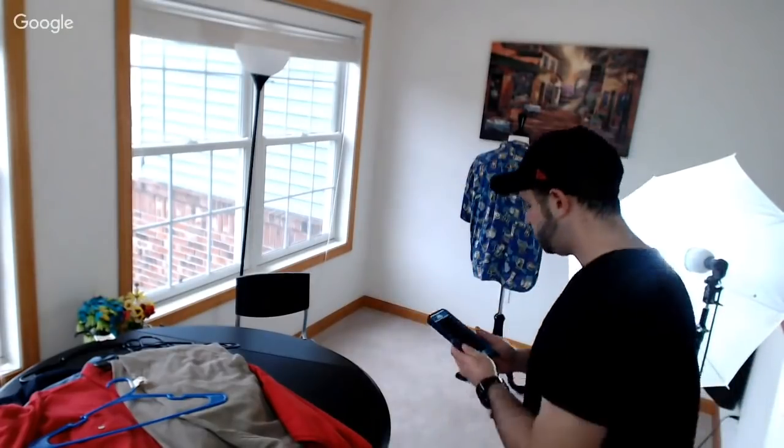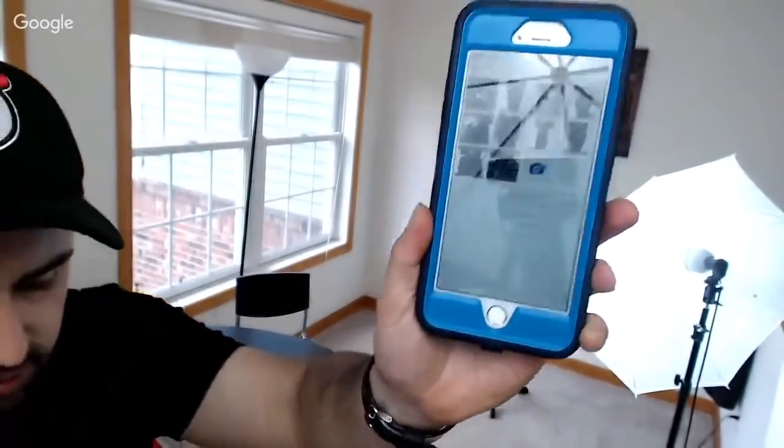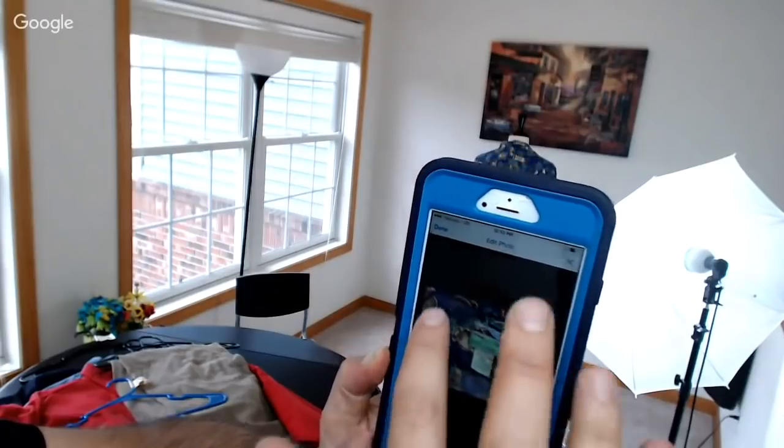All right, I'm gonna keep moving. So where am I in this process? I took pictures, so let me show you guys. It's kind of hard to tell if you can see me or not. So here we go. These are the pictures that I took. So I'm in the app right now.